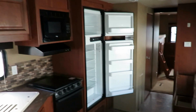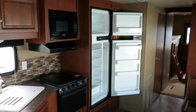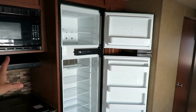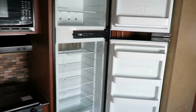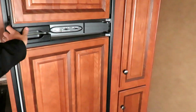Some of the other upgrades on here, you see a larger refrigerator. This is an 8 cubic foot fridge and freezer. And what's nice is it was open like this. When the folks traded it in, they made a point to come in and open the door so that it wouldn't be moldy inside. Again, they knew what they were doing. This was not their first go-around, and it's not going to be their last. We've already got their new trailer picked out for them.